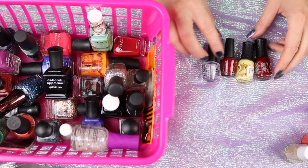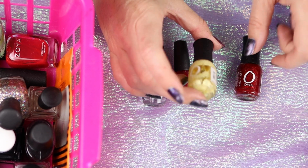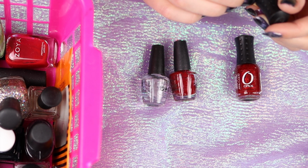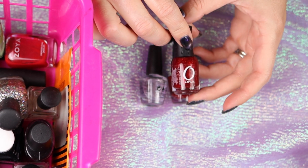These are all the little minis that I have. A couple OPI, a couple of Orly. I actually fell in love with Orly through these minis, but this one has definitely gone bad. It's such a cute color though if they still make it, called Lemonade. I love this one in the spring. Orly's a really good brand. I really enjoy their polishes.